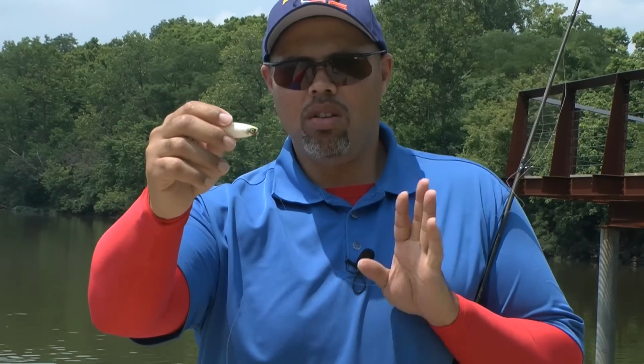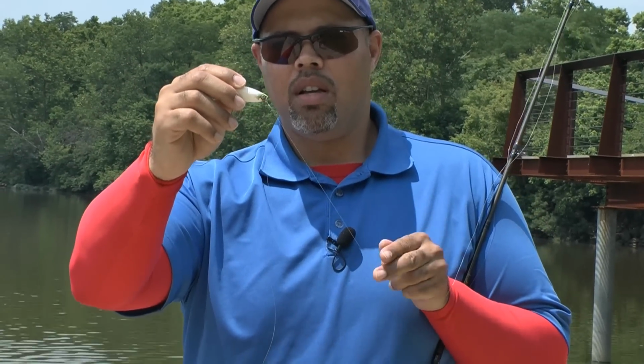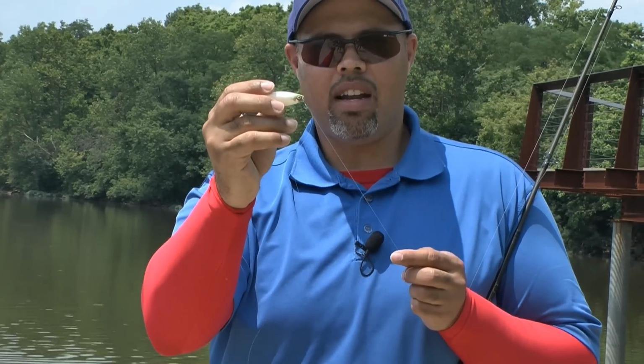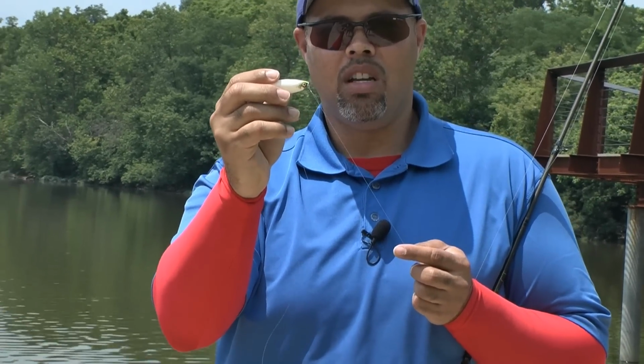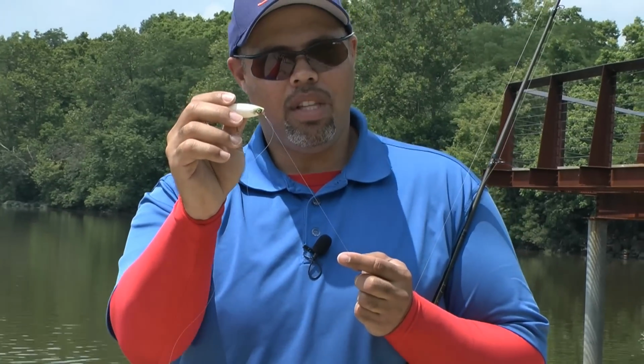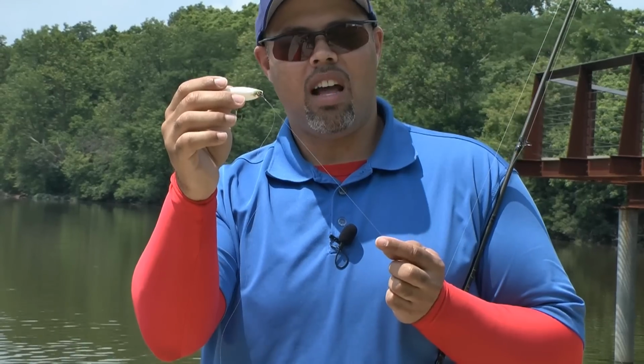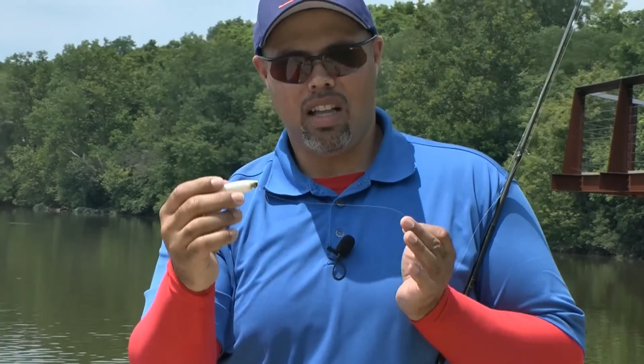And that small loop gives that bait that extra erratic side-to-side action that you wouldn't have if you didn't tie that knot. Very, very important to tie this knot. They call this knot the King Sling knot.